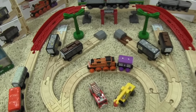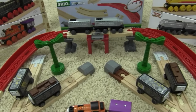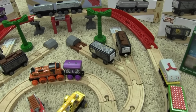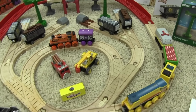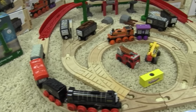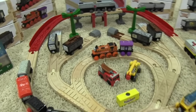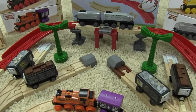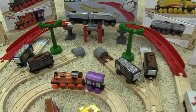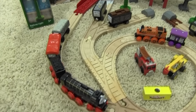Wow, there's just a lot of excellent pieces that I got to unbox today. Of course, I'm a big fan of the 2022 Thomas Wooden Railway items, but honestly, even the secondhand stuff that I wasn't expecting, like these old Troublesome Trucks or the display items, and the Brio lights, that was totally out of left field, but I love it. And man, they just did such an excellent job. They definitely did their research. They sent me things that I really, really like and enjoy.